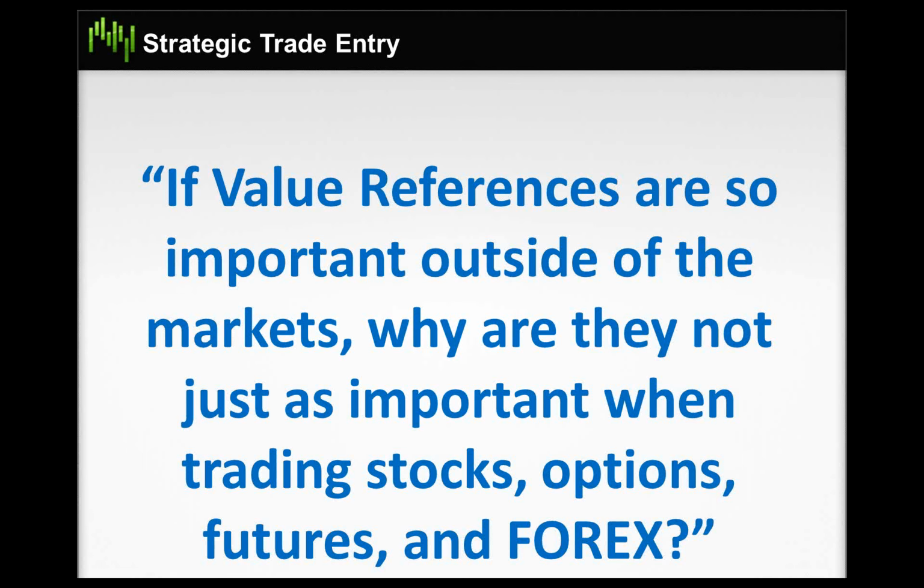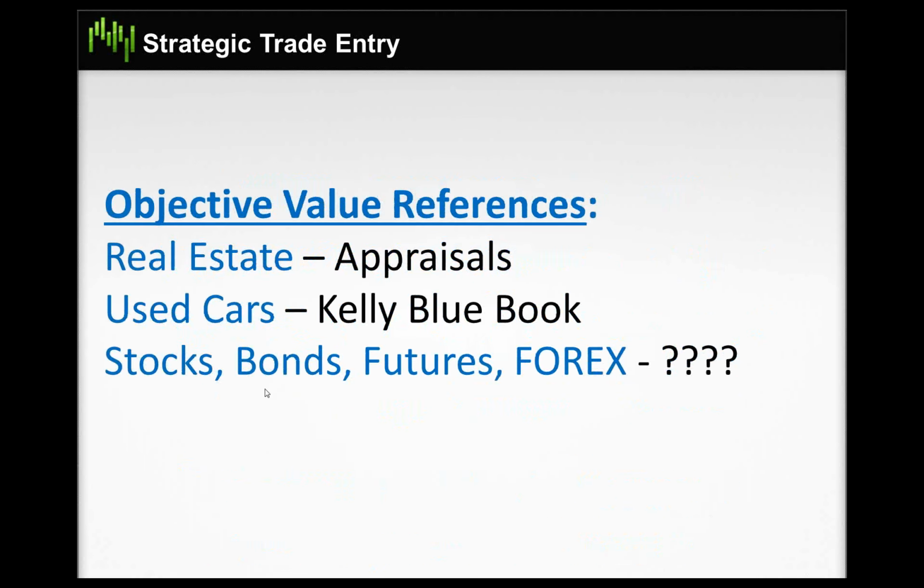And so that's what set me out on the search to try to create what I call a standardized definition of market valuation, and that's what ValueCharts is. So I started that as an engineering student way back in the early 1990s, and that's how ValueCharts were born.